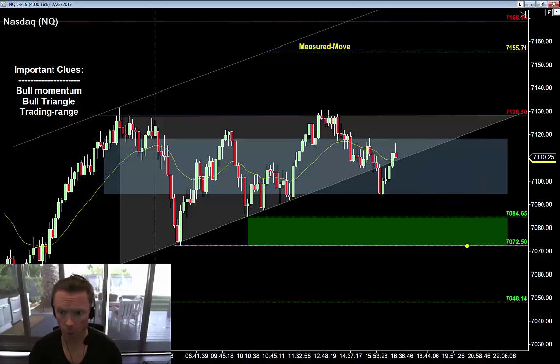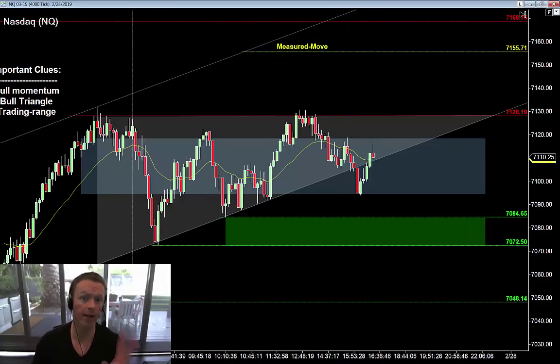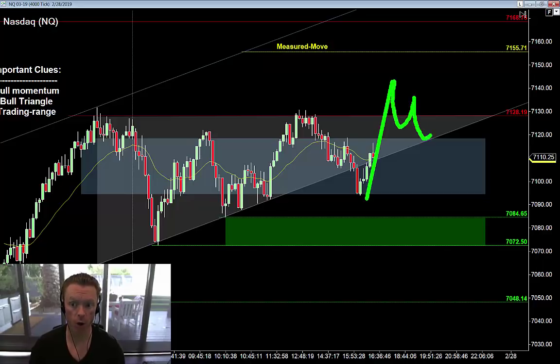What else we got here? Oh, how about we sell this thing? What would a sell look like on this? How would we sell this thing? There are 2 ways we could sell this. One would be a strong move up. The buyers try to hold once. The buyers try to hold twice, and we sell it back down again.